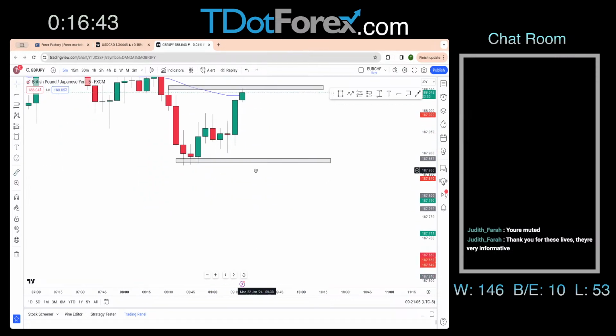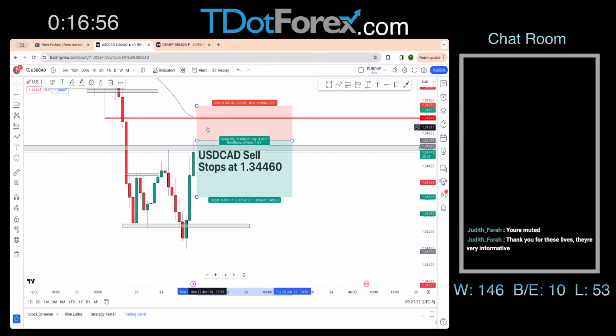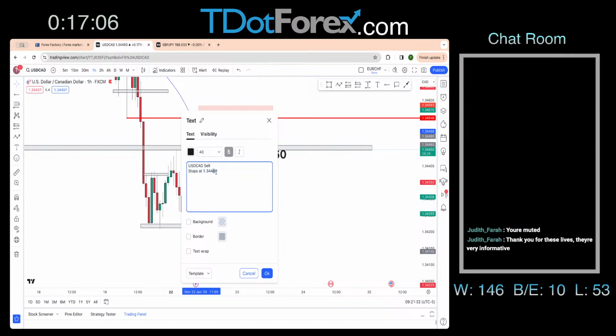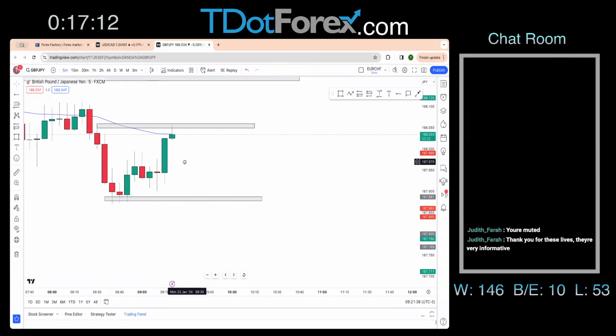Nonetheless, I could still get a few pips below this level because price, if it does come back down, is going to reach a lower level, right? As USD CAD continues to push here. Again, I'm leaning on the 1 hour EMA being tapped. That's why I'll get a better position here for the price, 134.490 maybe. I think that's a better area. And yeah, I see GJ pushing right back down here.